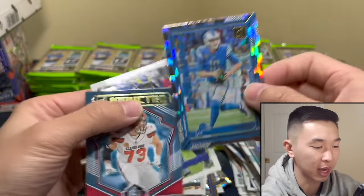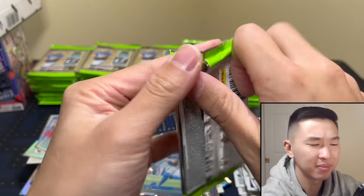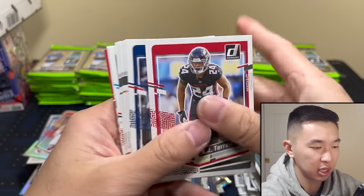And nice. Hot pack. The right stack. I don't know. It's not looking like the way.